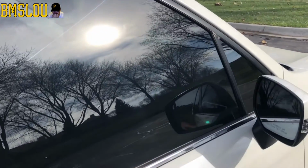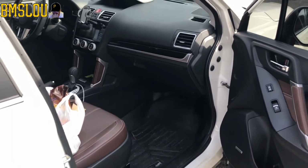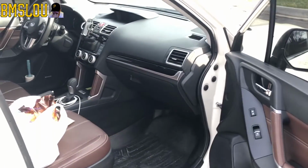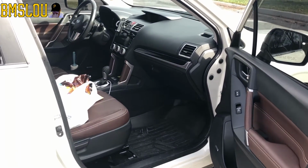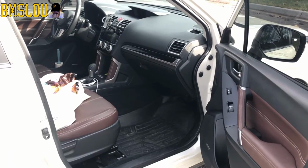I used to have a Subaru WRX, but because of that job I had, I was doing a lot of driving, so I wanted something more roomy, more comfortable. And this is what I got.